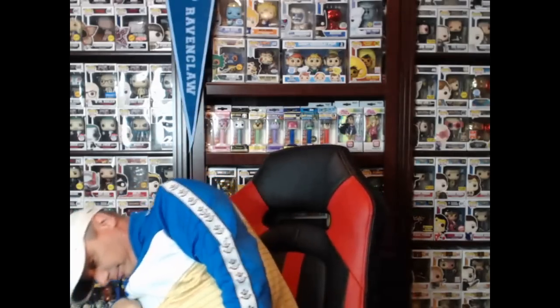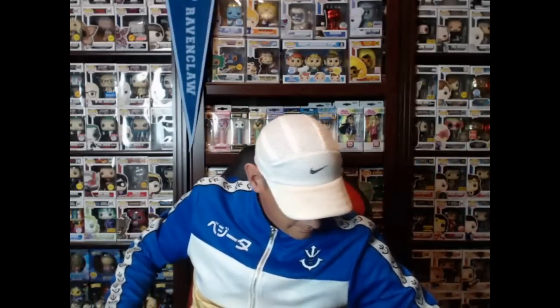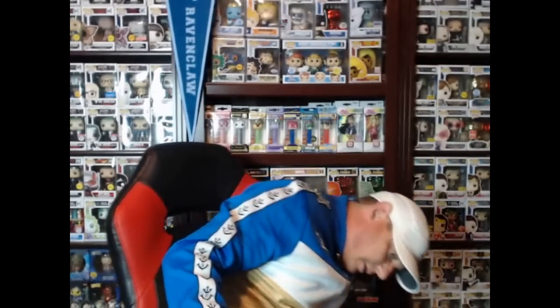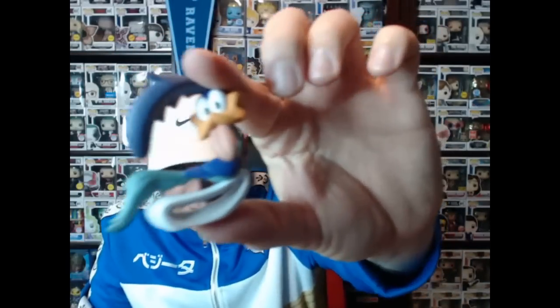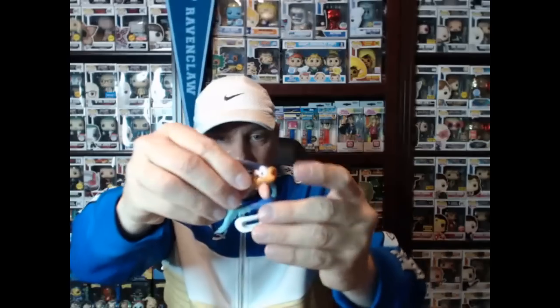Alright, so I am looking because at least I thought I had the Coyote near me, but I ended up getting one exclusive, a new one. I can't find it, but it's under my desk, but there he is. Awesome. Awesome, the Roadrunner. That is sick.